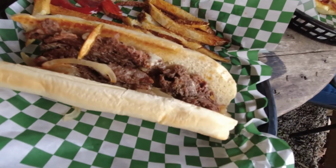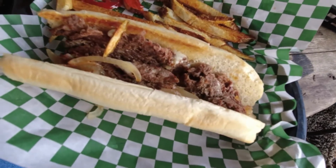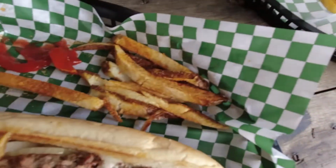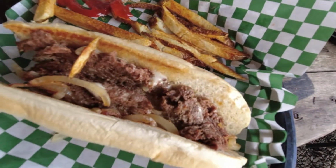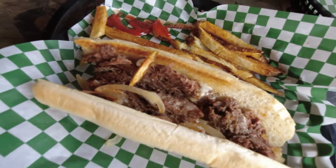Chuck's known for his Philly cheesesteaks, and these are awesome. Like I said, he's from Philly, so he knows what a good steak is. Miss Dee Dee got her ham and cheese. Looks really good. And these fries. On an onion roll, yes. And these fries are amazing. It's got some good seasoning on it. Wash it down with a cold PBR, we call it a good lunch.